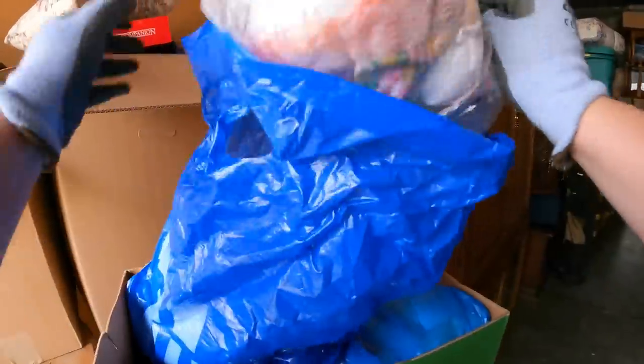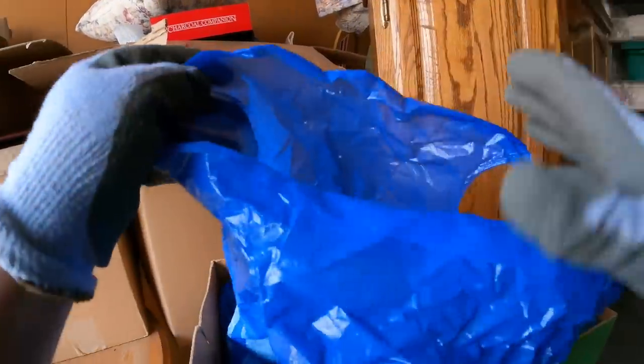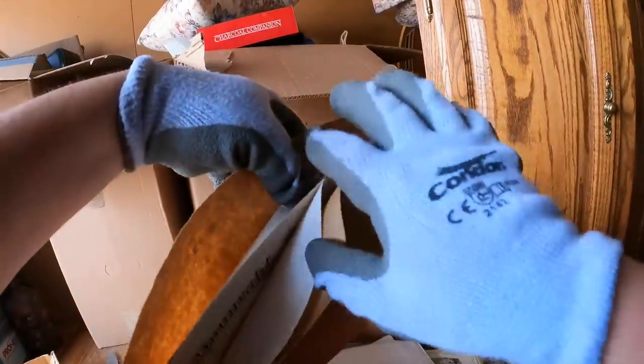Okay, here's a little doll. It doesn't look like anything too special. It's a little plush. Put that aside. Oh, here's a couple of things of yarn. We get a lot of requests for yarn lately. I guess yarn's gotten hard to find. Crayons. Some honorable discharge paperwork. I'm gonna give that back to the owners.